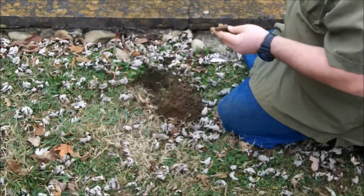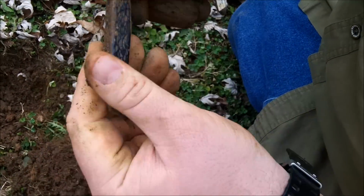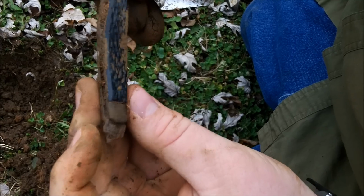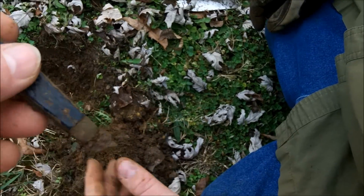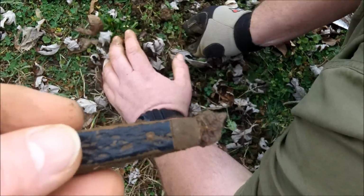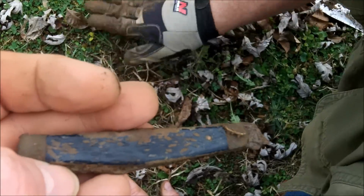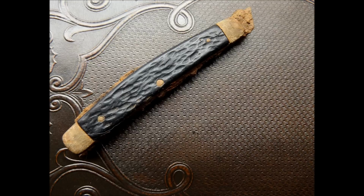Chris is hunting in front of me here. Pocket knife. That's a pretty nice one, actually. It's got some good scales on it. Dropped it open and broken. That's pretty cool. It's got the bone handles on it. That's a pretty old one, actually. That's nice. I like that.